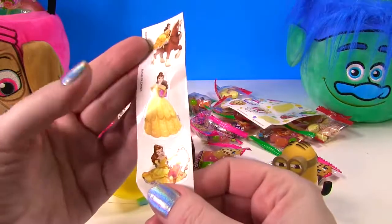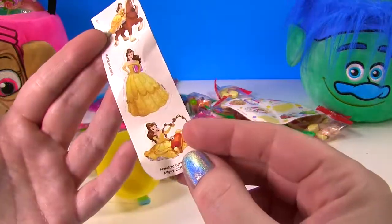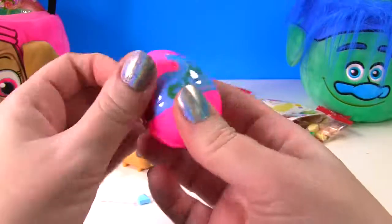And look at the stickers in here. Here's Belle riding on her horse. Here she is looking so pretty. And look at the roses. They're shaped like a heart and he's jumping through it. Woo! Let's see what's inside our little puppy egg.